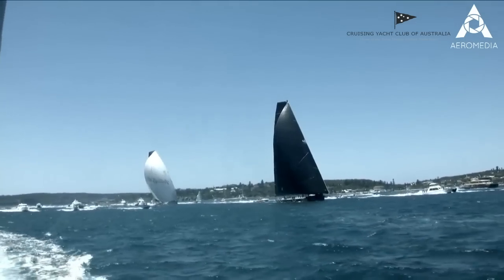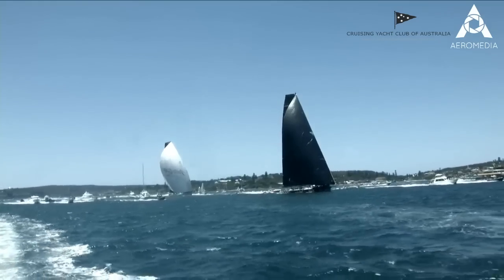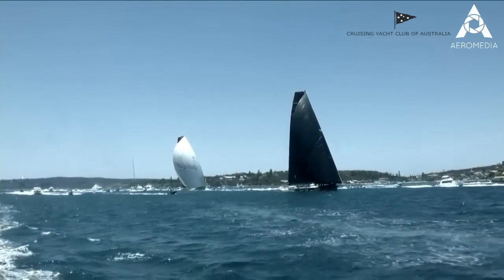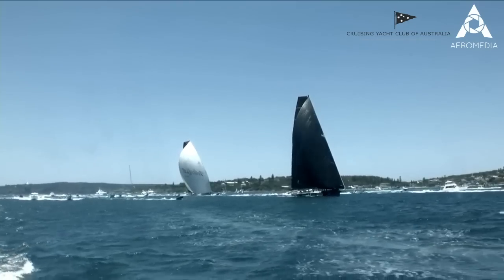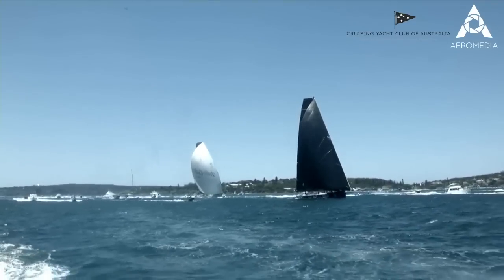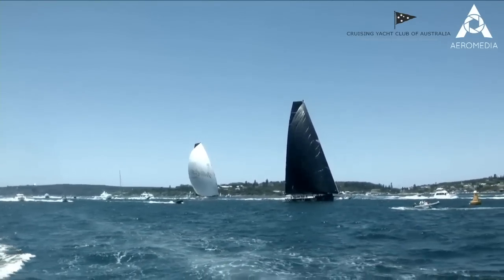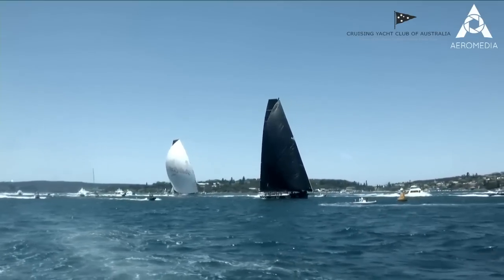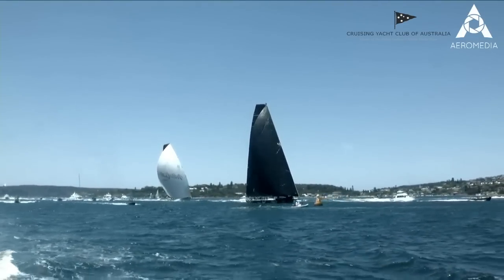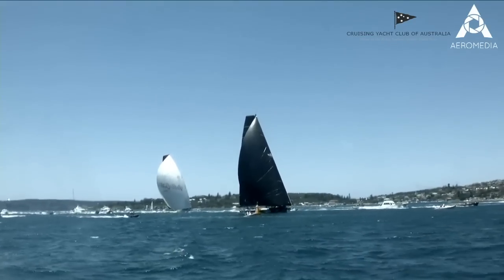Yeah, look at this. Oates is coming right into Blackjack now. Oates is not comfortable with that sail at this angle. Oates is definitely on the charge. But Oates seems to be sailing a little bit hotter than Blackjack. Well, you'd say Ian Murray and the boys would have a fair idea what to do from here on in. Yeah, they've got plenty of Sydney Harbour experience.